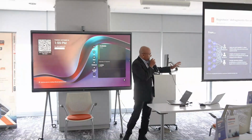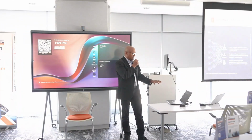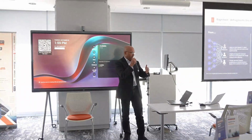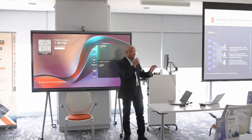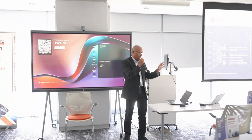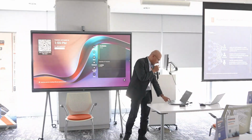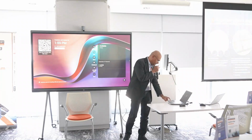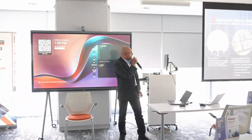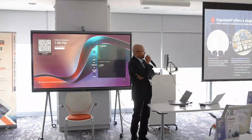On the right hand side is what Cognitwin is trying to do with that data, which is to contextualize that data and reduce that burden from the human mind to actually connect the dots and present that data in a single source of truth kind of manner. So that's what Cognitwin is doing, simplifying the data connectivity.